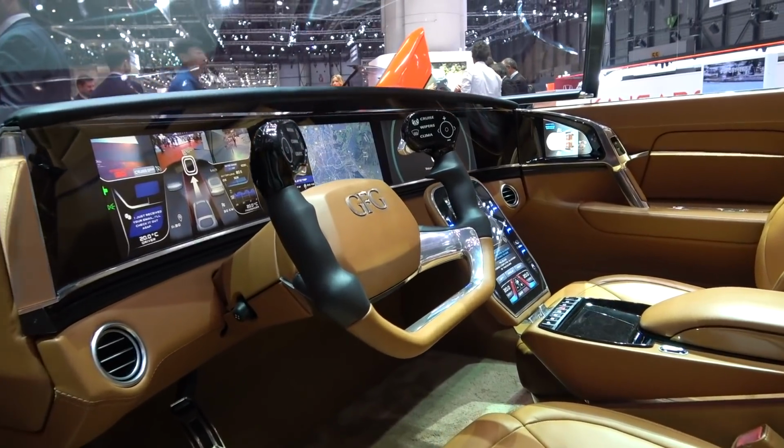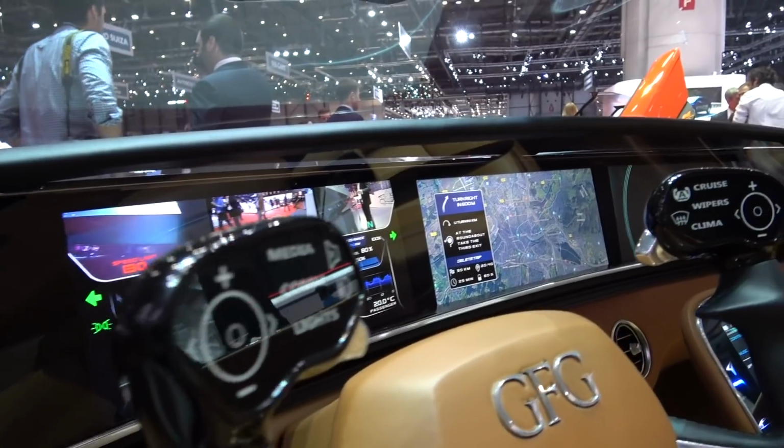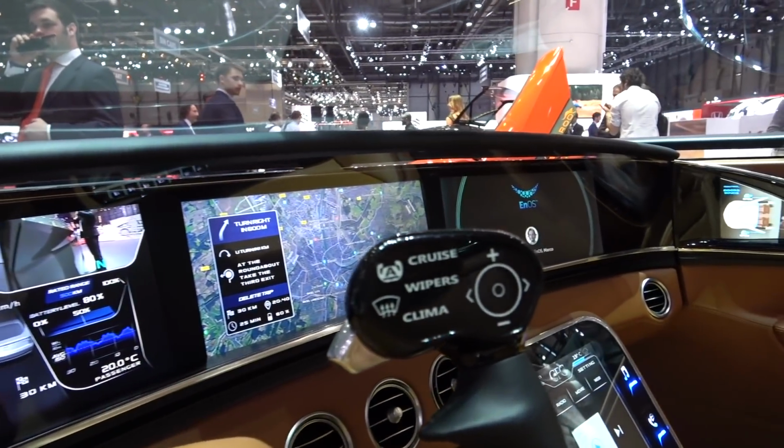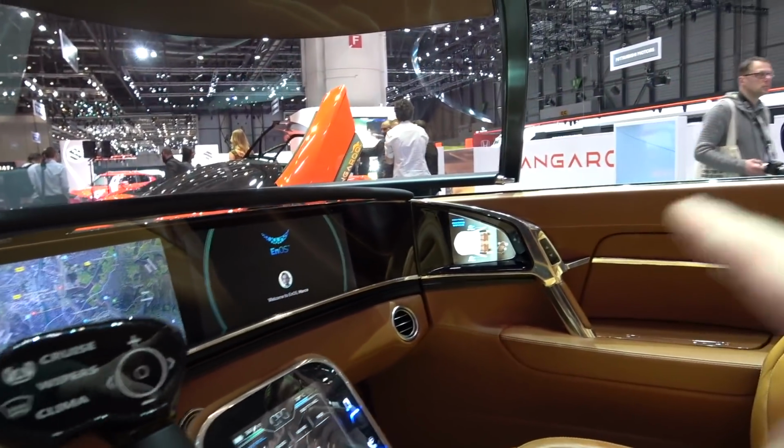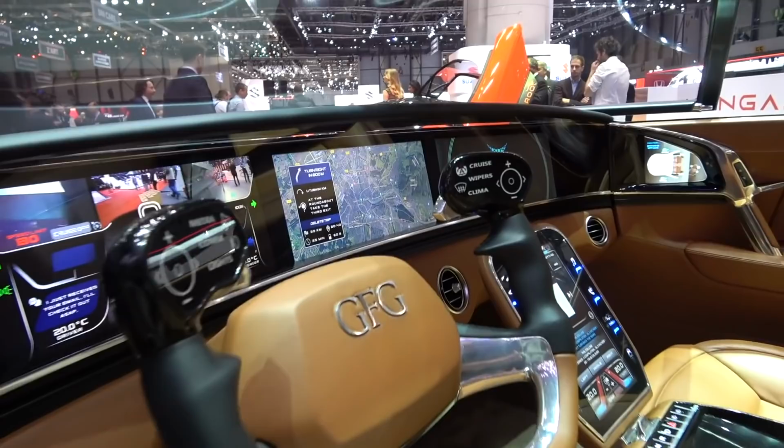Check out the interior of this GFG GG80. That is one of the most insane displays I have ever seen. It's actually kind of similar in a sense to the McLaren Speedtail with 5 different displays. Check out that steering wheel.